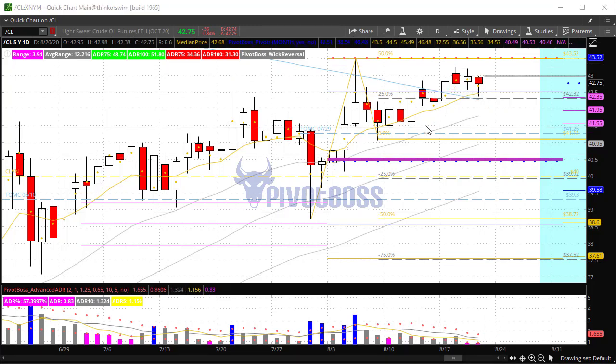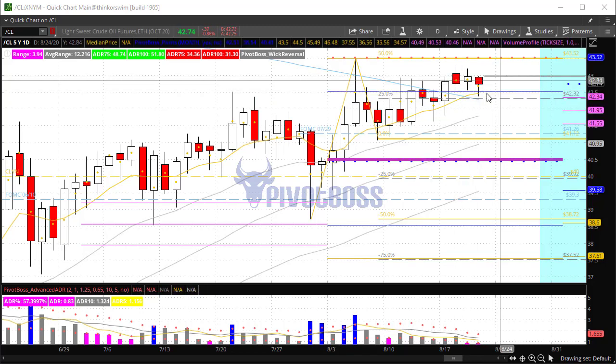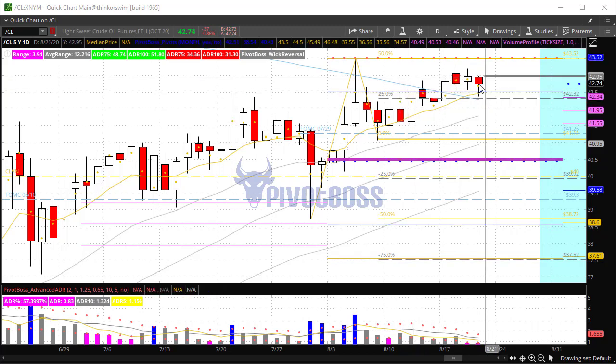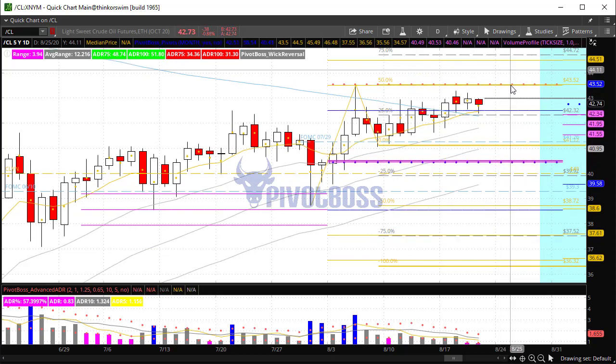Again, failed new lows below the previous 2-day lows and bouncing off the previous month's high, trying to stay above the 200-day moving average. We are still sitting in the 43 to 42 half zone. That's the very important zone where we haven't been able to find much acceptance. But the last couple of days here, we've been sitting above the zone. Perhaps a breakout to the upside may be coming soon.